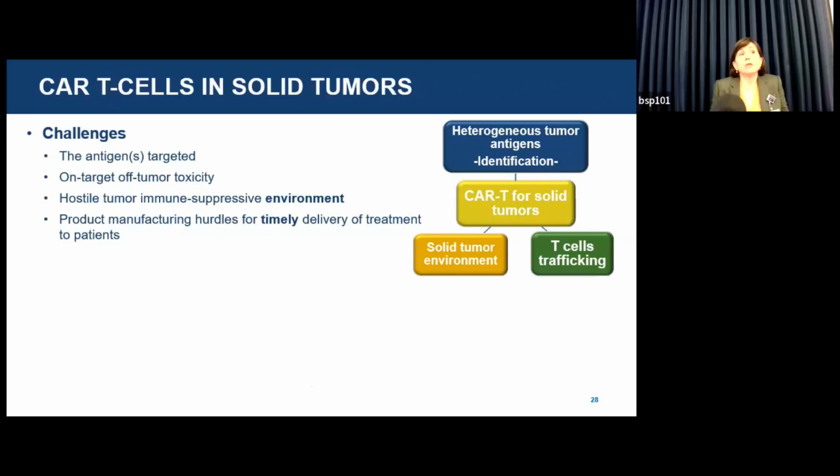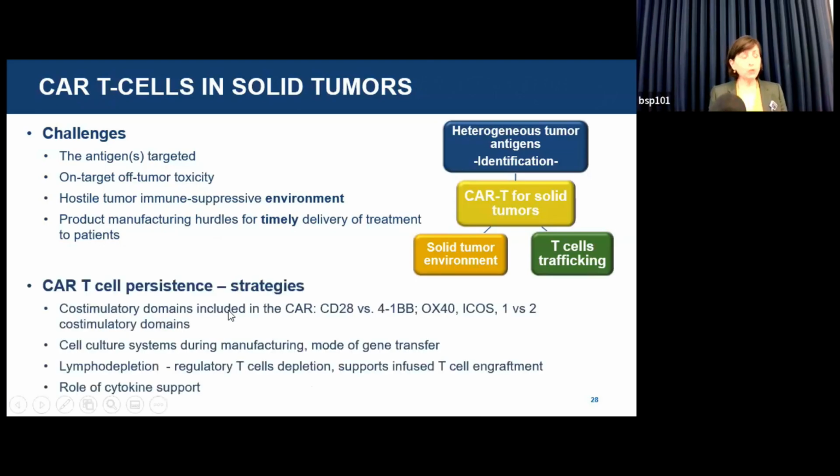So anyway, for solid tumors, those are the big challenges. Which antigen? There are multiple antigens. On-target off-tumor toxicity is a problem. Hostile tumor immunosuppressive environment is there. Pancreas cancer is a typical example. And product manufacturing hurdles for timely delivery, for the same reason as the other CARs, okay? And the persistence. You need to infuse them and make sure that they continue there so they can do the job. So there's a lot going on right now to find cytokines that can boost that and help prolong the persistence of those cells.